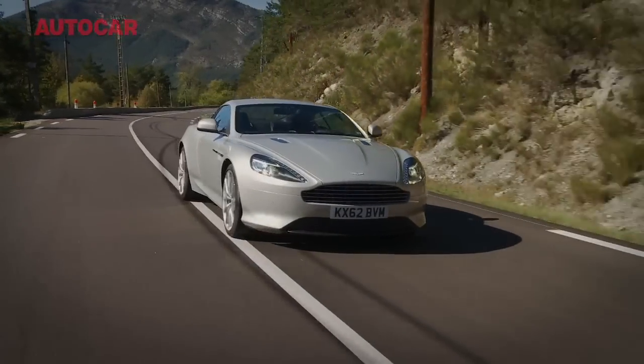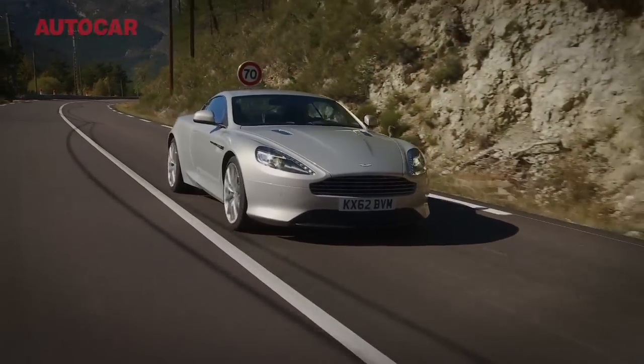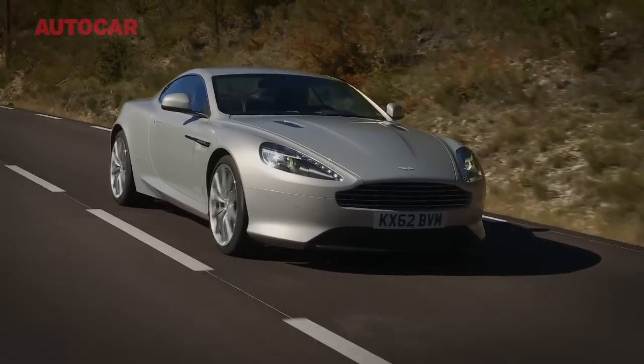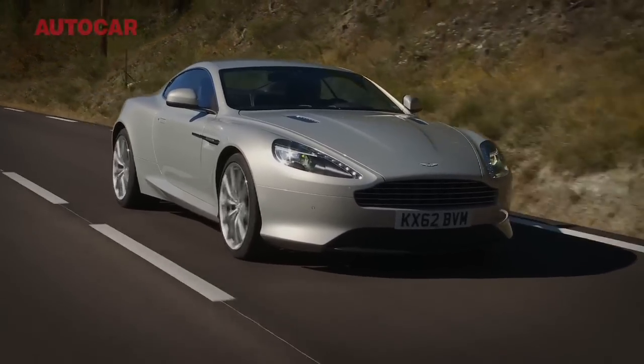So this is the new £132,000 Aston Martin DB9. It looks good, it feels good, and boy, does it sound good.